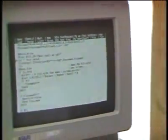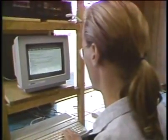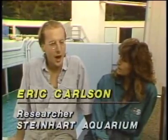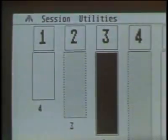Eric Carlson, a University of San Francisco graduate student, wrote the program which controls the pipes using GFA Basic from Michtron. I think it's an ideal computer for this. The access to the ports is very good. And additionally, the language that I chose to use here was BASIC. The sound generating capabilities of the Atari were very helpful, and also, it's nice to have a graphical interface.